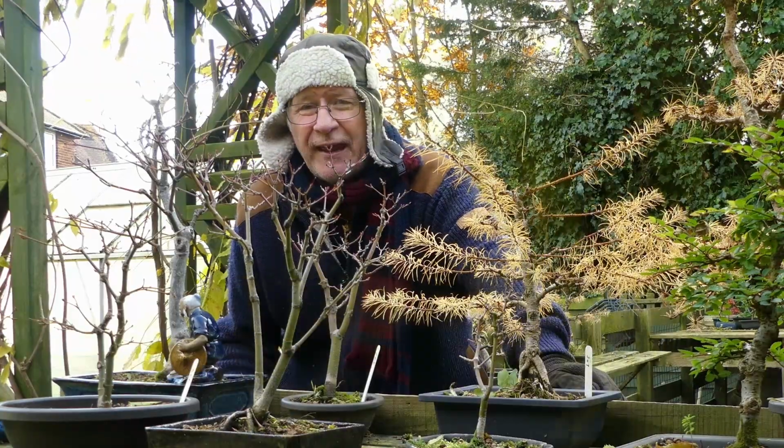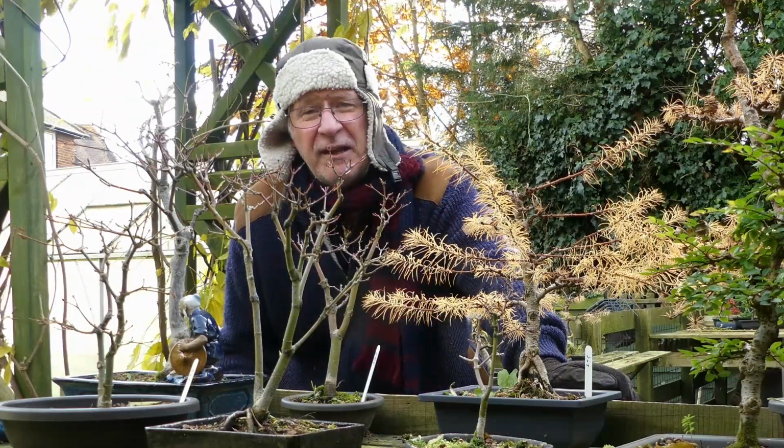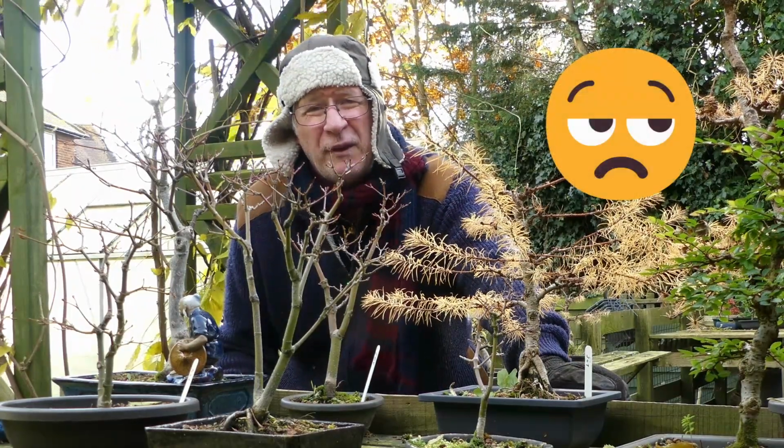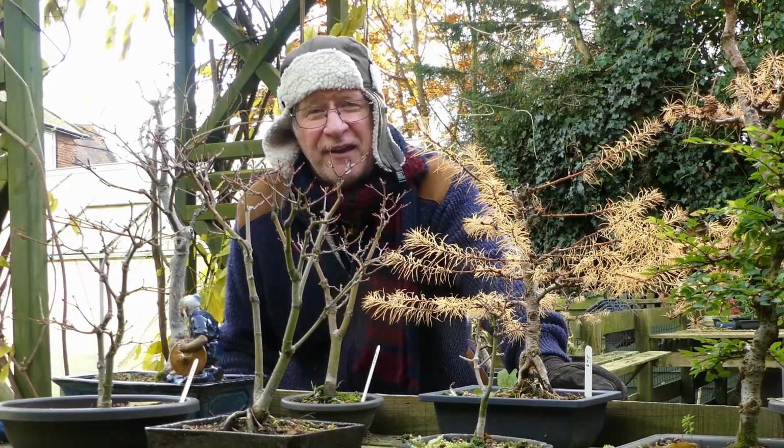So what are we going to be looking at? First, cold winter protection. Myth or reality? Other things, cleaning pots, fertiliser, all that sort of lovely fun stuff that we like to do when it's freezing cold and chucking it down with rain.